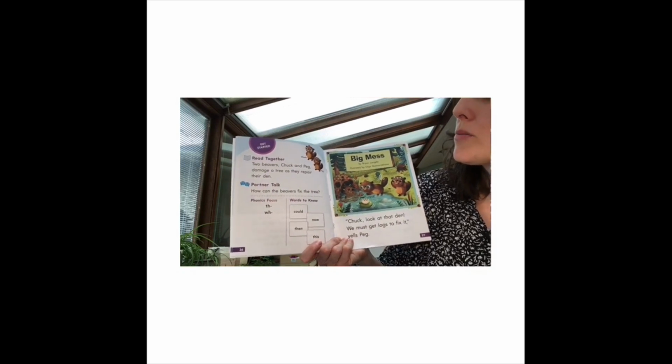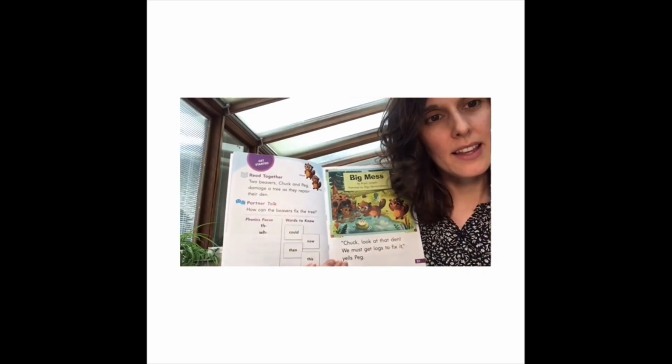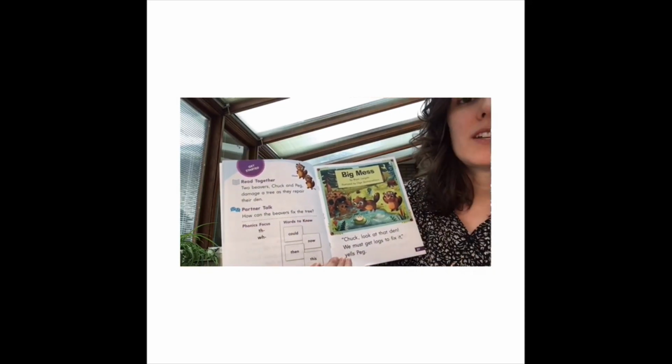And in this story, two beavers, Chuck and Peg, damage a tree as they repair their den. Now, damage is when you break something. Have you ever broken anything? Sometimes when we break things, it can be fixed. Let's think about how the beavers can fix the tree.